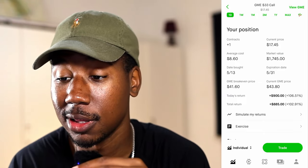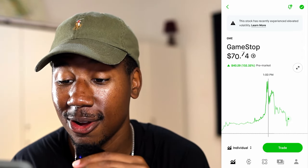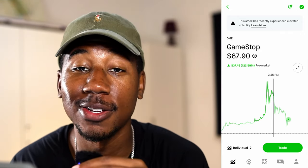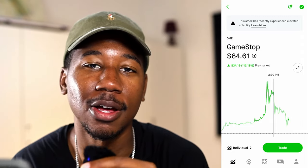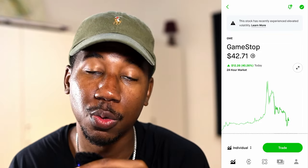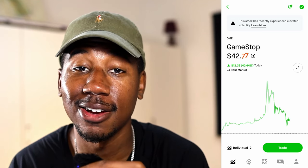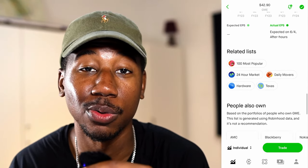This morning pre-market, let's take a look at GameStop. GameStop was up around $70, and right around market open, it was around $68. And I was like, okay, no matter what happens, I'm going to take profit at open. But just be aware, if you're trading options, it's not going to be as easy to sell out as you want it to be. I want to show you what happened to me and then I want to show you how I went about it.